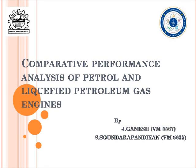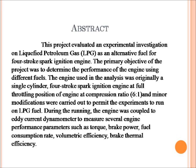Our project is Comparative Performance Analysis of Petrol and LPG Engine. We have done our project in Greaves Cotton Limited. Abstract. This project evaluated an experimental investigation on LPG as an alternate fuel for four-stroke spark ignition engine. The primary objective of the project was to determine the performance of the engine using different fuels.